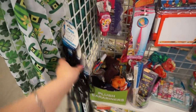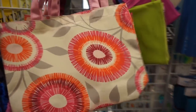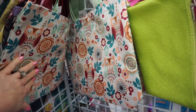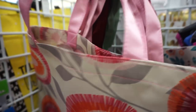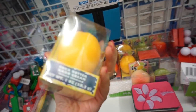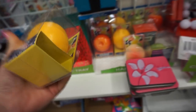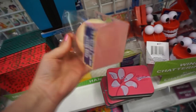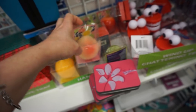Have a jump rope. That is a cute little bag. Feels like good quality too. What is it? Doesn't feel like a satin tote. Super cute. This I've seen. People. Hi, how are you today? Good, how are you? These hand creams in the shape of fruit.